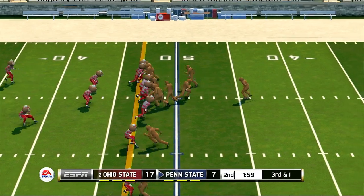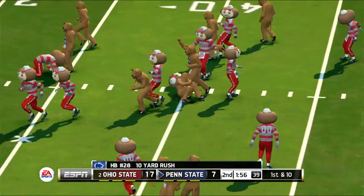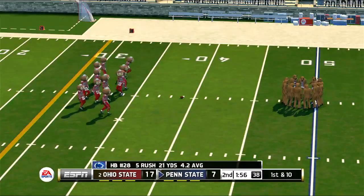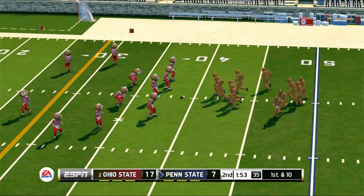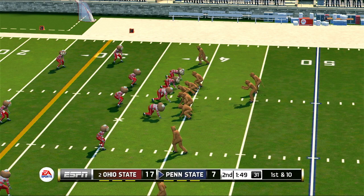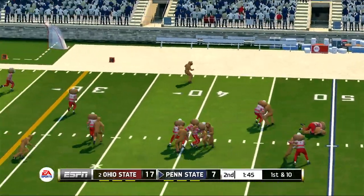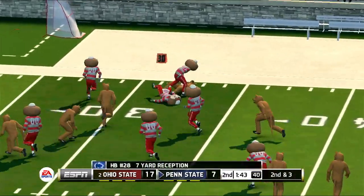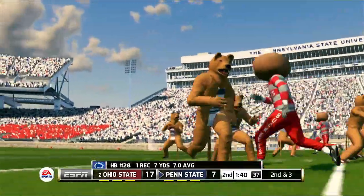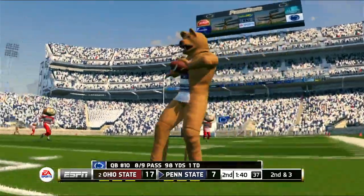Green nine. Whoa. Nothing tentative on that run at all. He looked very determined and got the first down. From the 39-yard line, it's first down. Grab on the play. Brought down right around the 32-yard line. That'll bring up second and three.